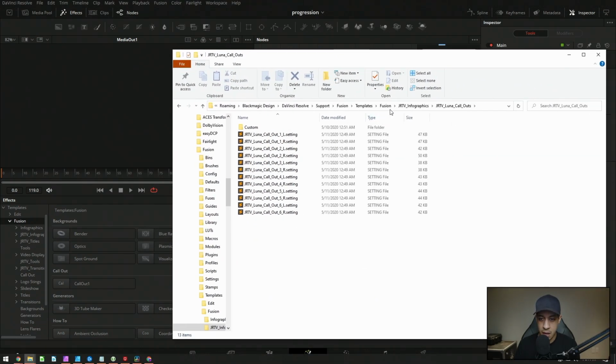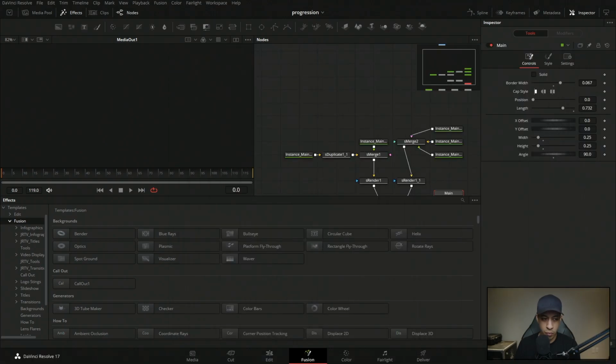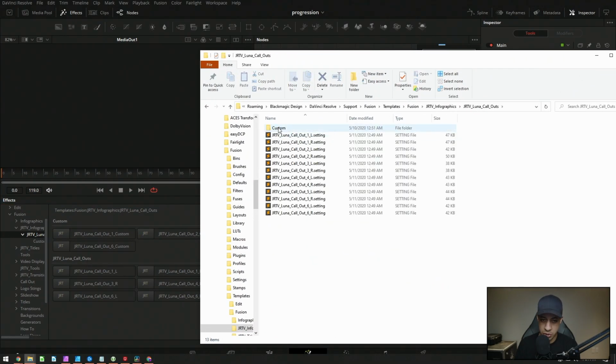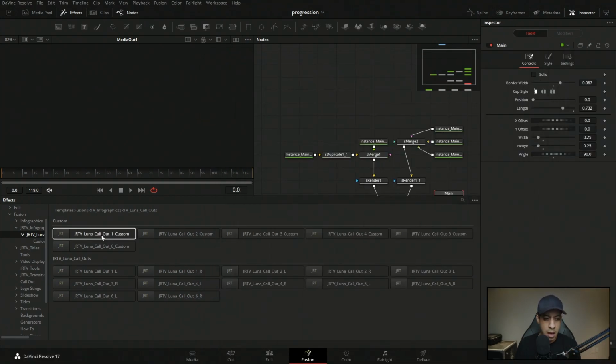So we were in here, and then we went into the JRTV infographics, and then we went to Luna callouts, right? And that will be represented over here, as we can see the Fusion. And then that would go into the JRT infographics, which would then go into the Luna callout, as you can see there. So we have that. And then if I come into here, we also have the custom. And this pack's a little bit different for the whole custom thing, but that would also be shown here.